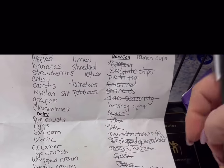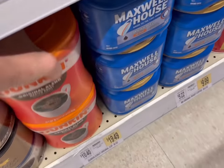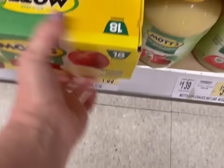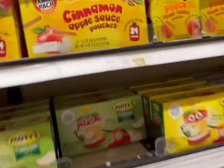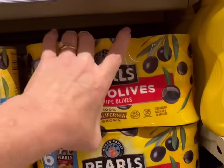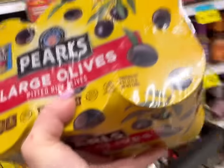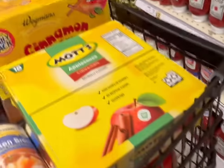Applesauce will be with the condiments. Forget the coffee. Alright, we're out of our applesauce cups. I like to pack them in their lunches. And pouches. And I've been eating a ton of olives, so we're out of those again. Also think we need ketchup. I didn't write that down, but we've been doing our Saturday night breakfast for dinner, and Josh has been wanting to grill a lot. So we've been going through a lot of ketchup.